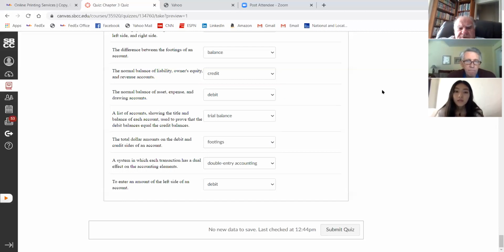So on the test, you might get a question where it says, what happened to cash? And they're not going to ask you if it was debited or credited. They're going to ask you if it went up or down. They're going to say you borrowed money. What happened to cash? And now that you guys are so smart, going to chapter 3, you're going to right away say, oh, we got to debit it. And then debit's not going to be part of the answer. It's going to be increase, okay?